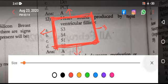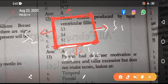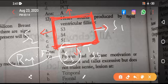Now coming to the MCQ on this. S1 is produced during this phase, that is isovolumetric contraction. S2 is produced during this phase, that is isovolumetric relaxation. S3 is produced during early filling phase, and S4 is produced during late filling phase. This early filling phase is also known as rapid filling phase. And our scenario, MCQ number 12, is this: the rapid filling phase produces which sound? That is S3. It produces S3.